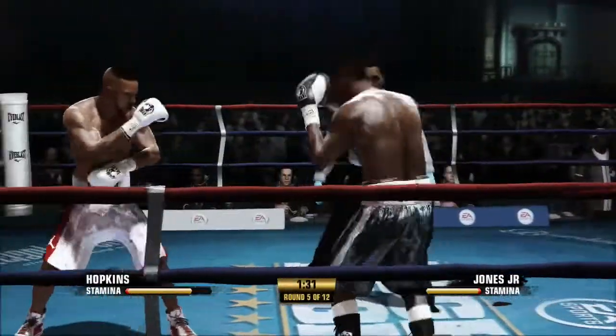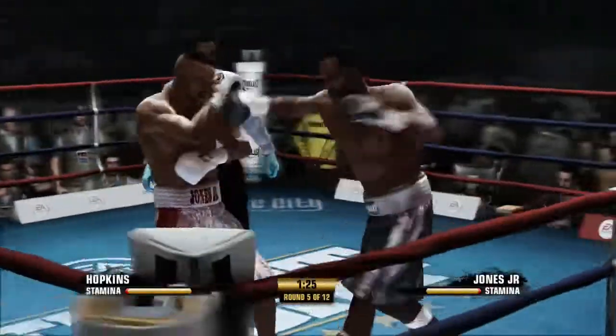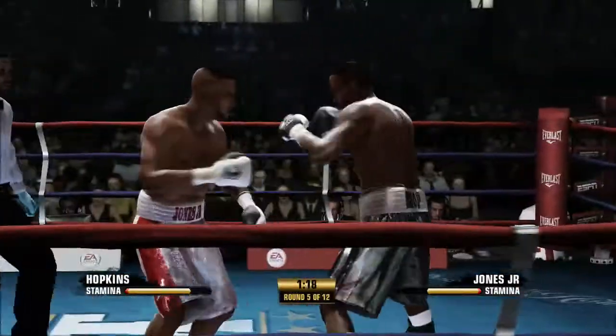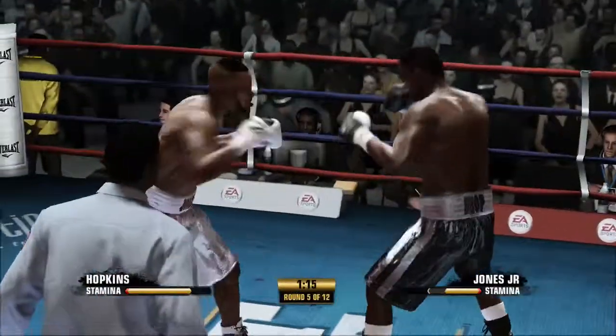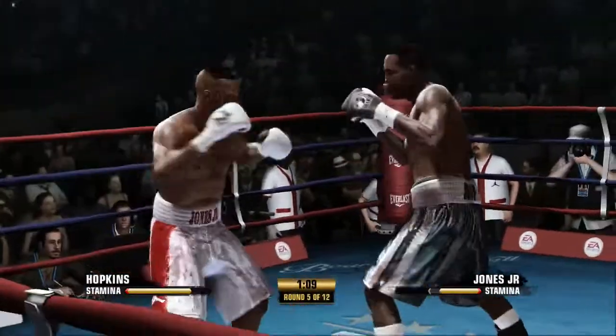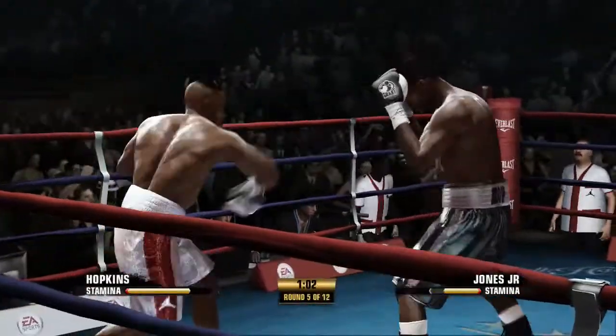Still plenty of time to work here in round number 5. Minute and a half to go. Work the body, kid. Body shot. Bernard Hopkins is able to land a good, solid left hand. He has his target. He lands a straight right. Come on, get focused. He's showing what a skilled fighter he is with this counterpunching.